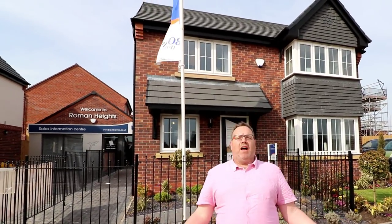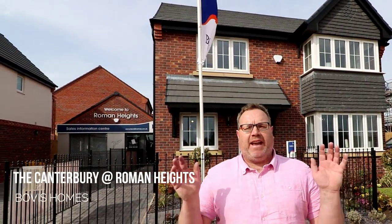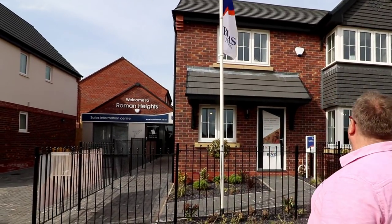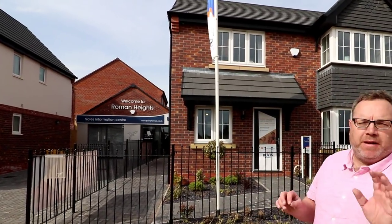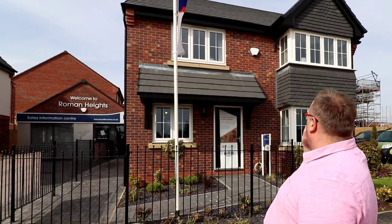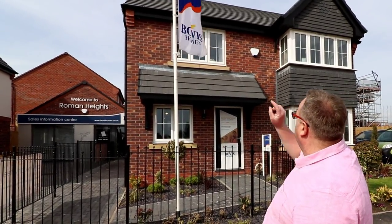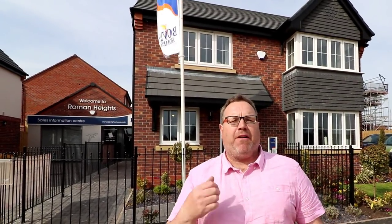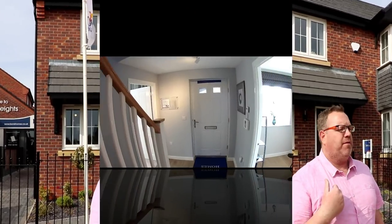Here from Showhomes Online, and we're at Roman Heights today in Lichfield by Bovis Homes. And this here is the Canterbury, a beautiful four-bedroomed detached house with a double garage. You can see it's in the tile hung elevation with a sort of dark facing board there. Looks really, really striking. Without further ado, let's go and take a look.